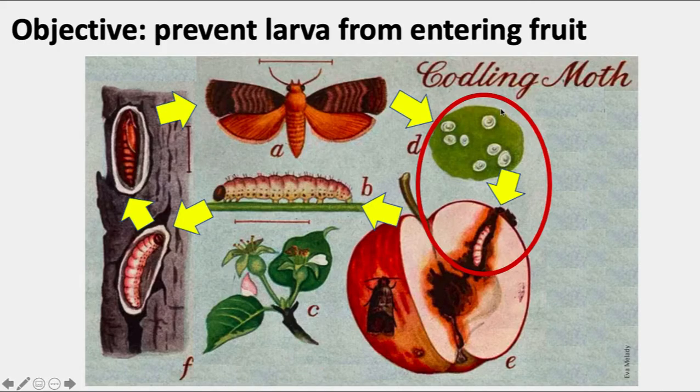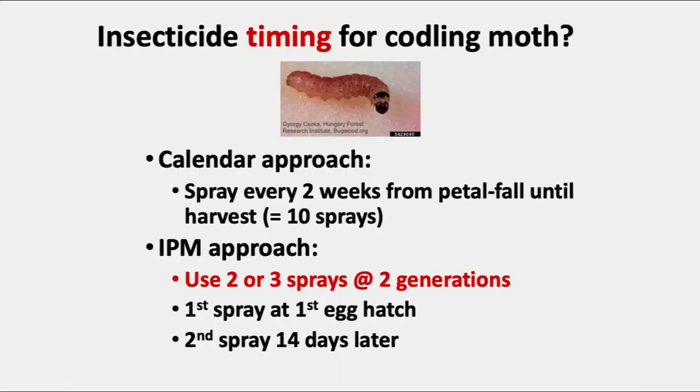Here's the life cycle of codling moth. The objective of codling moth management is to prevent the young larva from entering the fruit. So we're very focused on this stage when the eggs are hatching and that tiny little larva is trying to enter the fruit. So what is the best insecticide timing for codling moth?